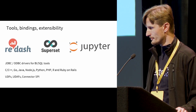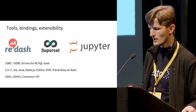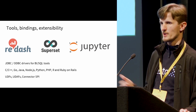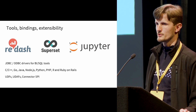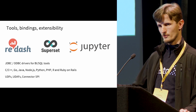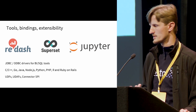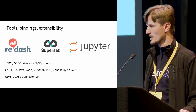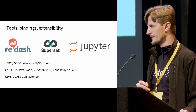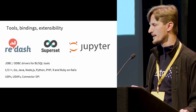Cool. So I mentioned up front that there's a bunch of tools that can work with Presto. Because Presto is open source, naturally some users expect various open source tools to work as clients, right? Some of the popular tools we see are Redash, Superset, which is actually coming from Airbnb, and Jupyter Notebook as well. Those are gaining popularity now.